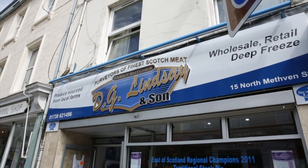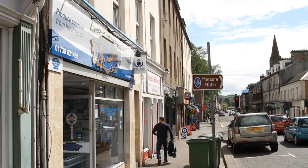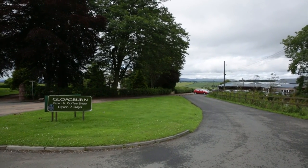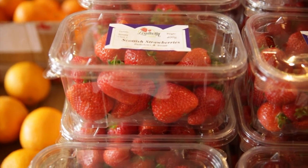Murray's gets their meat from DJ Lindsay and Son, a butcher shop just down the road. Before popping into Lindsay's, we ventured 10 minutes outside the city to Gloughburn Farm Shop. I wanted April and Megan to experience some of the fresh foods typical of a warm Scottish summer.